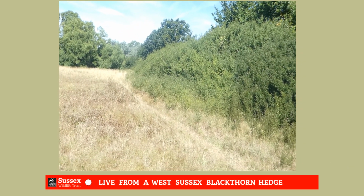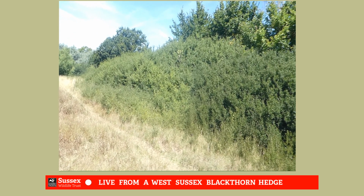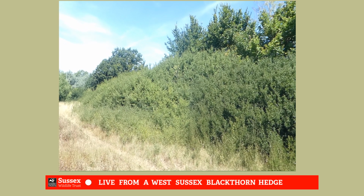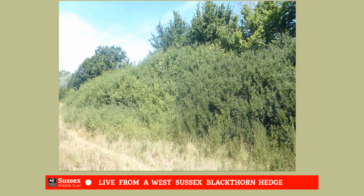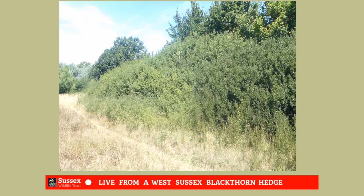Okay, so I'm doing some more roving reporting today. I'm out in West Sussex looking for brown hairstreaks. So I'm in the right part of the county and I'm trying to find the right habitat. Now, brown hairstreaks love blackthorn hedges. That's where they lay their eggs. And here is a lovely brown hairstreak blackthorn hedge.